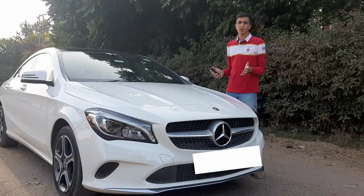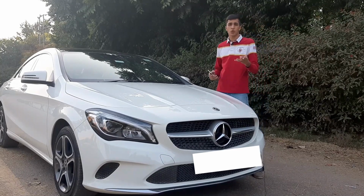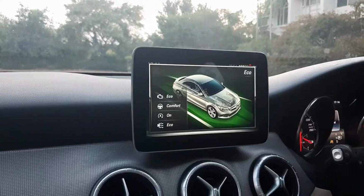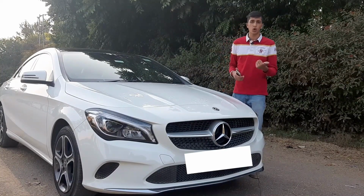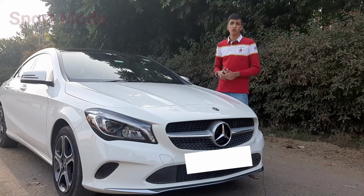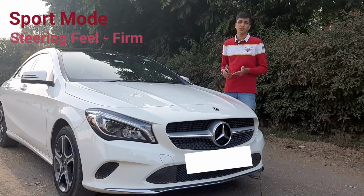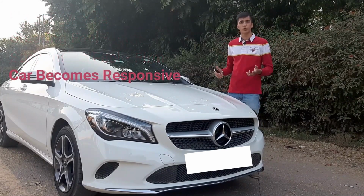The driving dynamics of the CLA 200 depend upon which mode you're driving in. Namely, it comes with 4 modes: Sport mode, Comfort mode, Individual mode and Eco mode. If we talk about the 4 modes individually, starting with Sport mode, it changes how the steering feels. It becomes a little bit more firm and the suspension also becomes firm so as to decrease the body roll. The car becomes much more responsive, which is good for Sport mode.